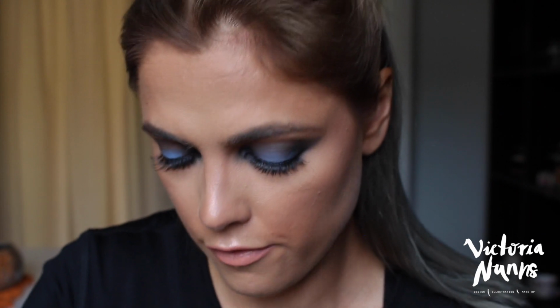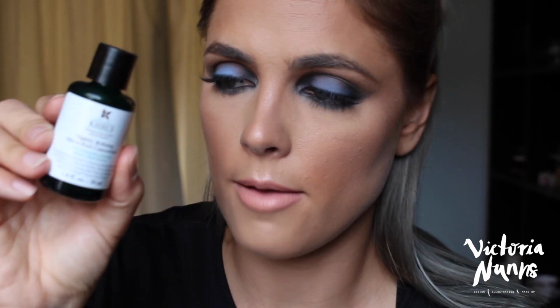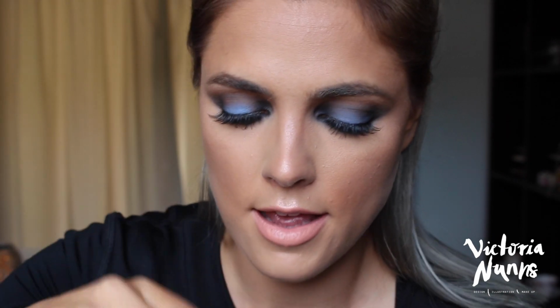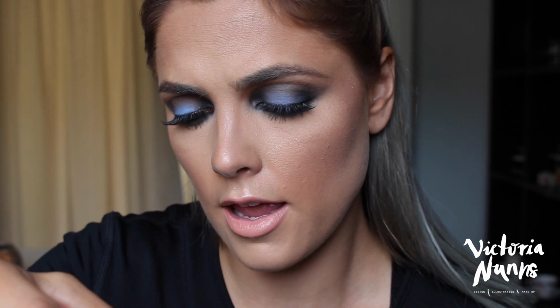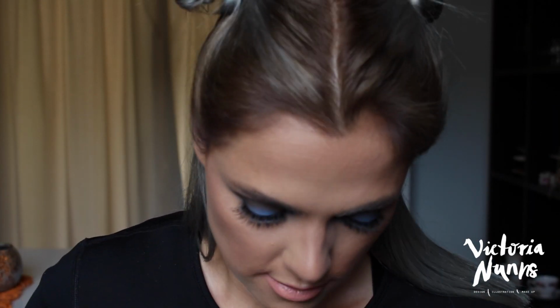I haven't tried it myself. It's got the product in the little box, and it also comes with a dropper, which is quite neat that it is separate. But I'll definitely check it out, and if I do like it, I will put it up on my Instagram and let you know. I also received a bunch of new brushes.